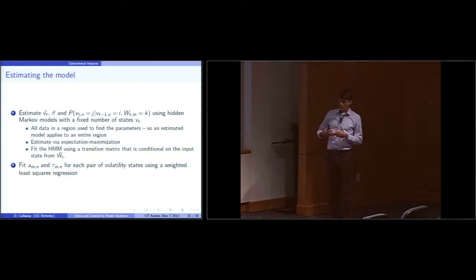And then separately, once we fit that model, we go back and we say, okay, now that we know each volatility state, or the most likely volatility state, we get the parameters of that geographic autocorrelation function.